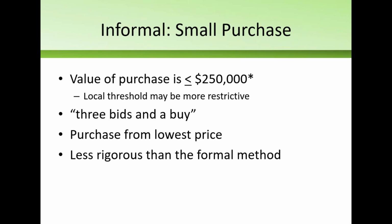The other informal method is called small purchase, and this method, also sometimes called 3 bids and a buy, can be used when the value of your purchase is $250,000 or less, or again, whatever your local threshold is if more restrictive. With small purchase procedures, you're obtaining multiple quotes from potential vendors, and you're making the purchase from the lowest priced offer. This is a competitive method of procurement, but it's not as rigorous as using the formal process, which we'll go into in a minute.